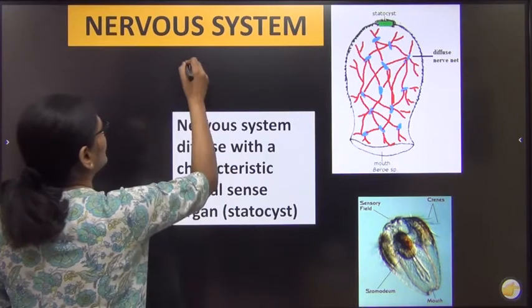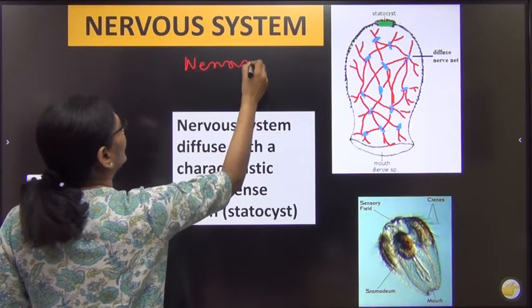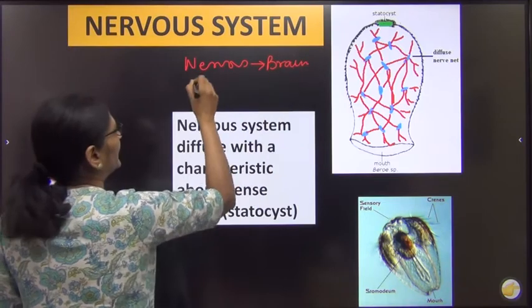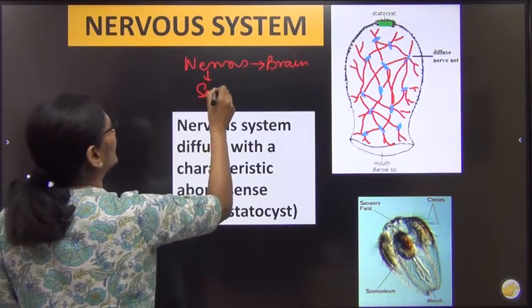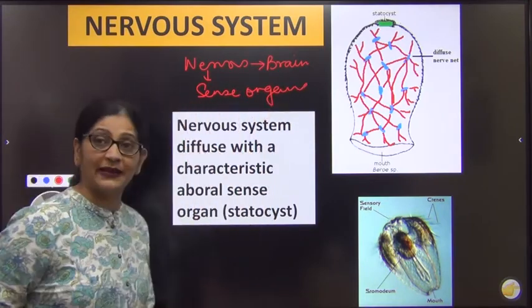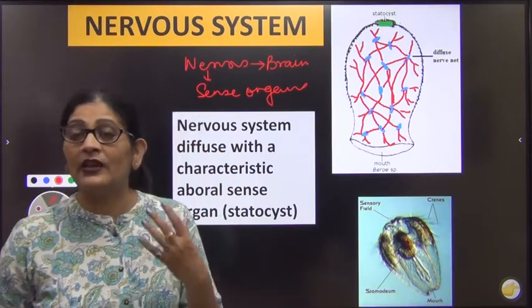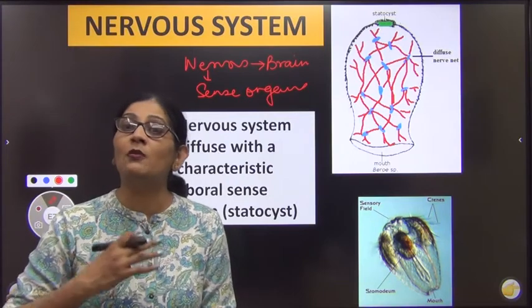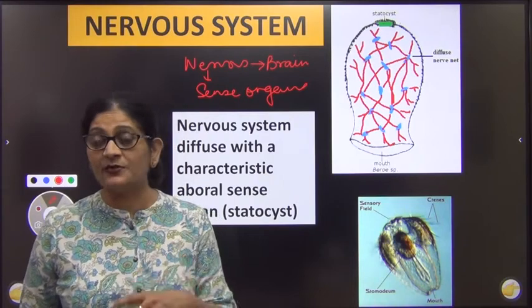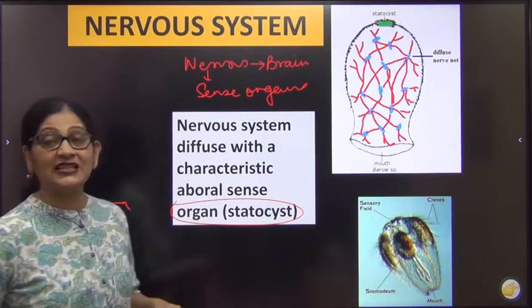Whenever we talk about the nervous system, the nervous system includes not only the brain but it also includes sense organs. For example, in our body, the nervous system is not made up of only the brain and spinal cord. We have a lot of sense organs like eyes, ears, which help us to take information from outside. So these are the first group of organisms where a sense organ in the form of a statocyst is found. Now, what is a statocyst?